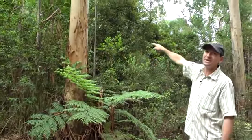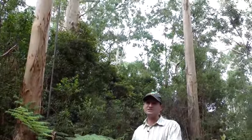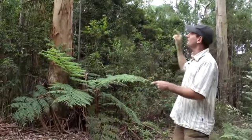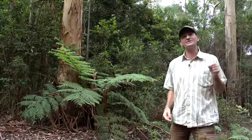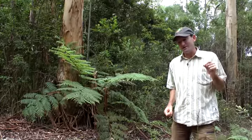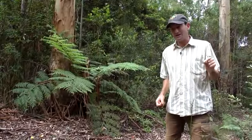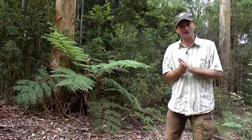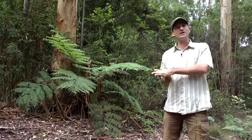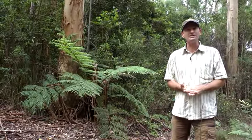So by the time that this guy here is hollow bearing, these ones here will be over mature to senescence, so they'll be getting close to the end of their life. At some point they're then likely to fall, and we've just got to make sure that there's a continuous supply of hollows in these forests. And particularly with frequent burning regimes and heavy timber harvesting, you truncate that process. So you're actually losing the next generation of hollow-bearing trees, and that will present big problems for our hollow-dependent fauna.